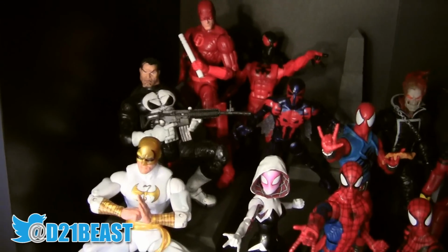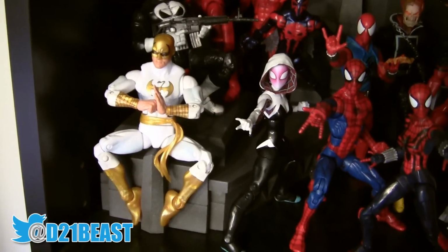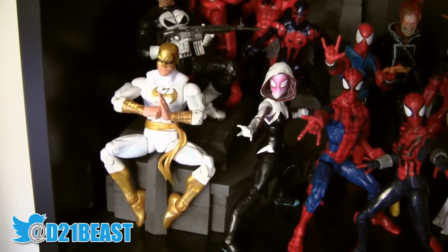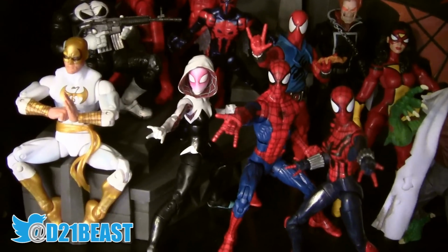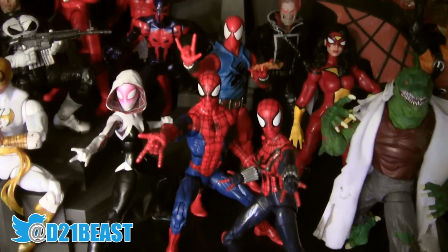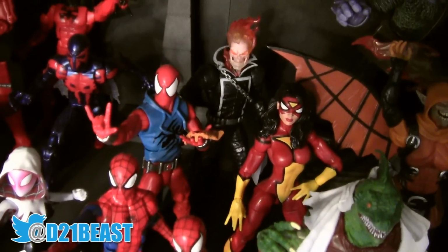We'll have to wait and see when that figure comes out how it stacks up to this Series 4 figure. We've got the Odin Wave White Iron Fist figure. I do look forward to the green version coming out later this year. Spider-Gwen, took me forever to find her. Pizza Spidey. Spider-Girl, the Mayday Parker version. We've got the Scarlet Spider figure, and I've given him the pizza slice to hold.